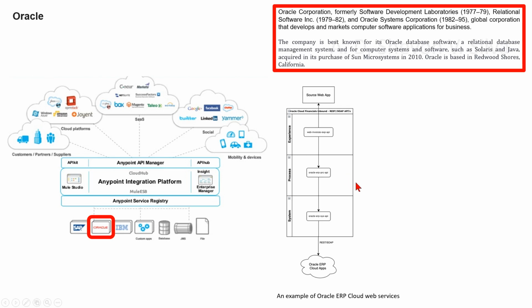MuleSoft makes calls to the underlying web services to publish data into Oracle ERP Cloud, and then the request is processed by the Oracle ERP Cloud, and the response is sent back. The response is returned to the source system. Optional step: as part of post-processing, the transaction log is updated in a parking lot database, and the user is notified about the completion of the request with status.